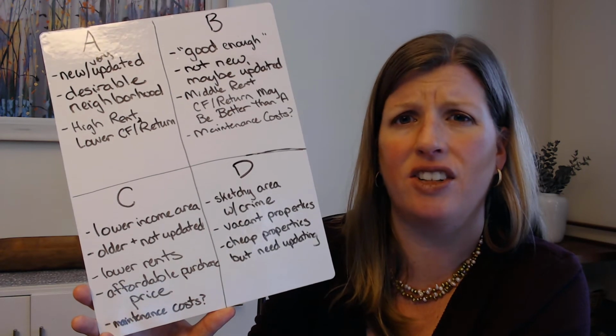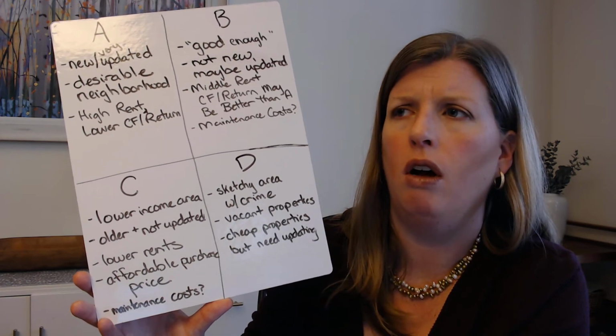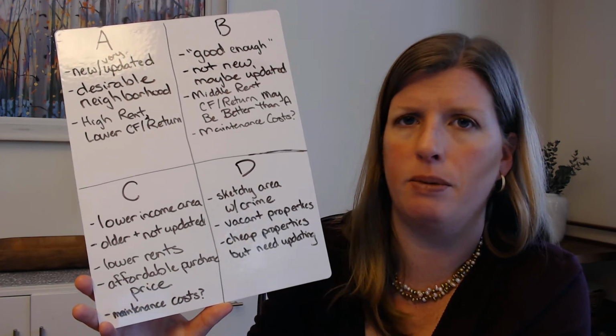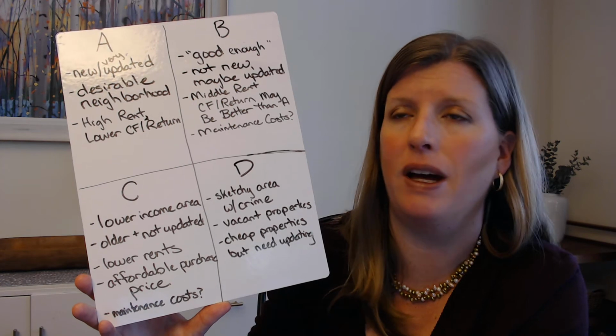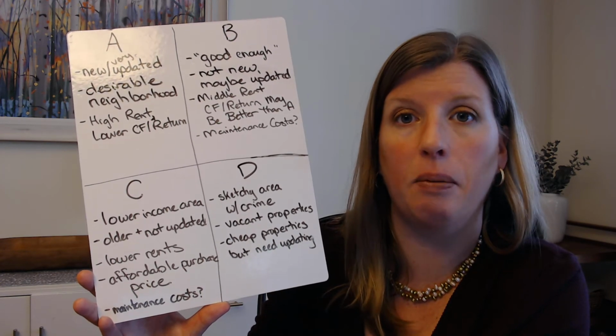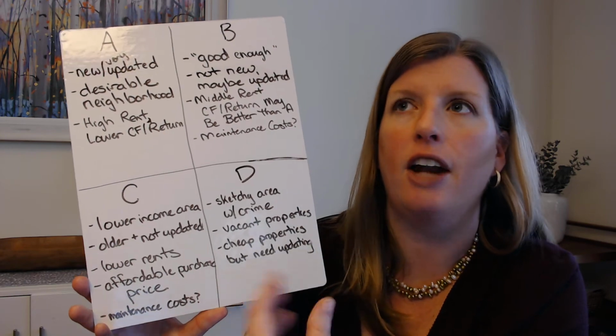There's always a lot of factors, and that's why there's no rule about X, Y, and Z is the best investment property or anything like that, because it depends on so many things. But I'm just trying to give you guys some of the factors or things to think about as you evaluate properties and a framework to help you.